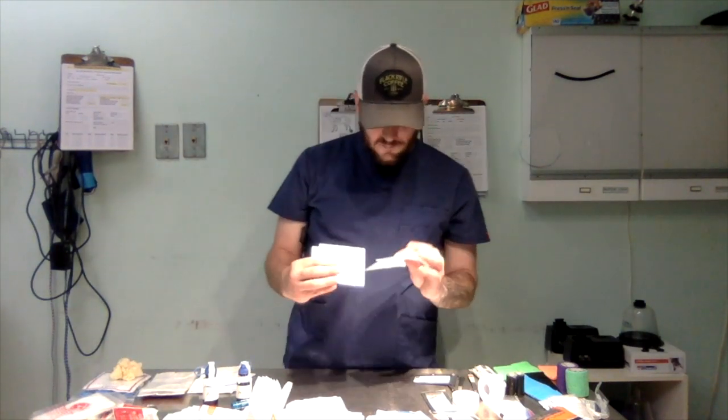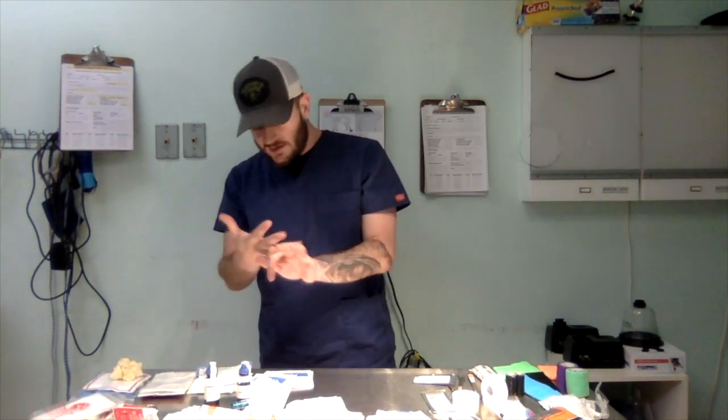I have 3x3 gauze. So all the way from 4x4s to 2x2s, I have gauze I carry. I always carry a lot of gauze because gauze can act as band-aids. They can act as sealant to stop bleeding. They can clean up a dirty pot. They can be paper towels. They can do anything.